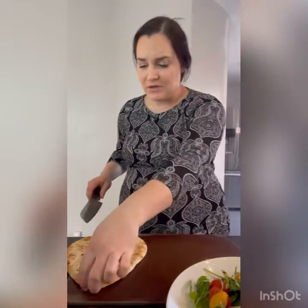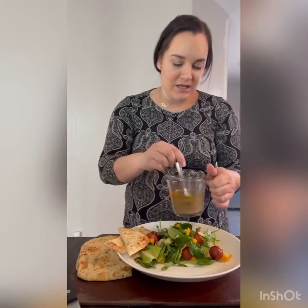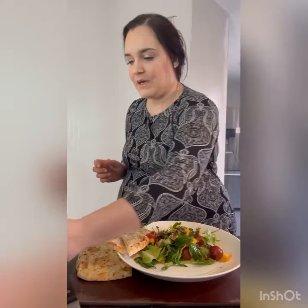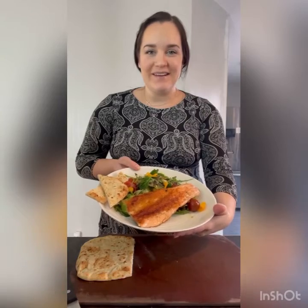And I have to say, still craving some carbs. So I've got some garlic naan. I'm going to put that on the plate as well. It's going to be good. I'm going to take our dressing and put it right over. Like that. Okay. I'm going to go and grab our fish and I'll be able to show you what it all looks like. Here we go. This is it. So we've got our Greek salad with our mixed greens, our peppers and our tomatoes, cucumber, and we've got our nice seared trout there. I'm so excited.